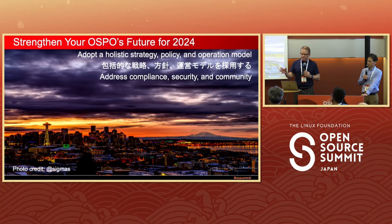When your executives buy software from other companies to help them run their business, that software they're buying is three quarters open source inside the product. So your role in OSPO is vital to your business's success. And it's also vital that you participate in helping to remediate the challenges in open source as part of the community.